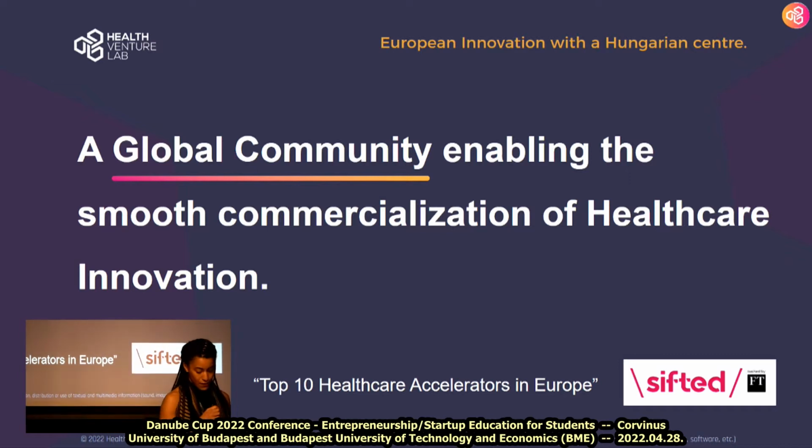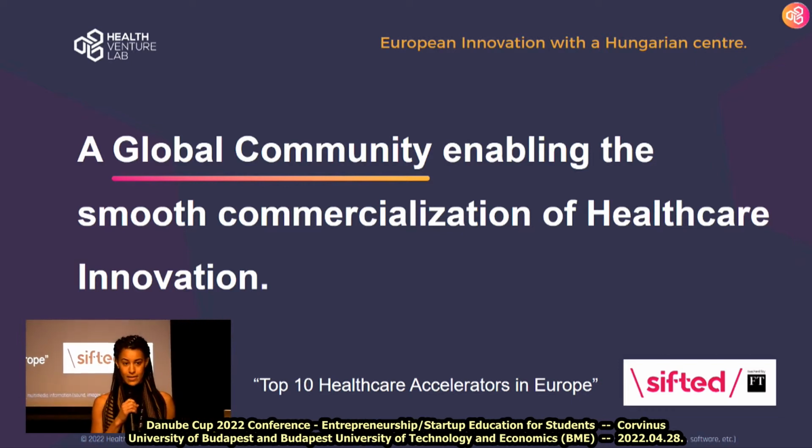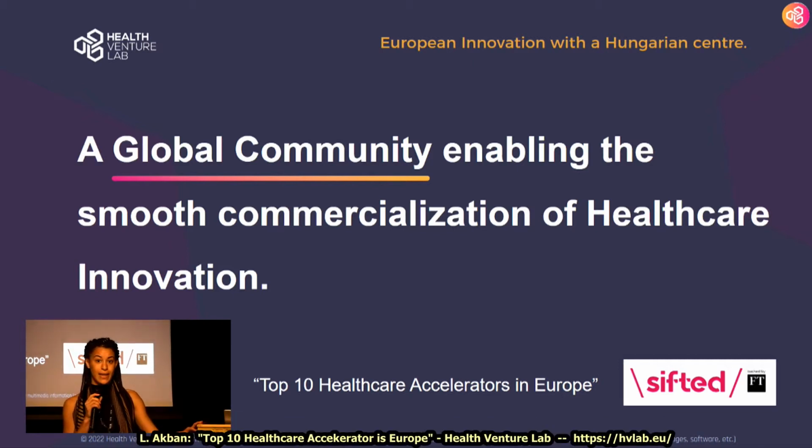The mission of Health Venture Lab is to support European healthcare startups. We focus on healthcare only, on the healthcare field. So it's not a general accelerator program that you have to imagine, but we work with teams who are bringing innovation in the field of life sciences or digital health. It may be, for example, medical imaging or hospital workflow optimization, to give you a couple of examples. So the goal is to enable smooth commercialization of healthcare innovation within Europe, and this is what we do.